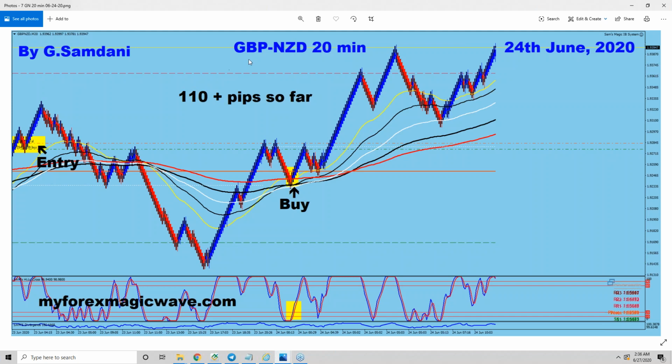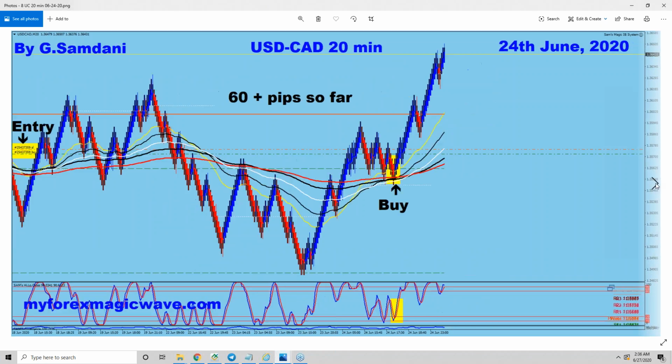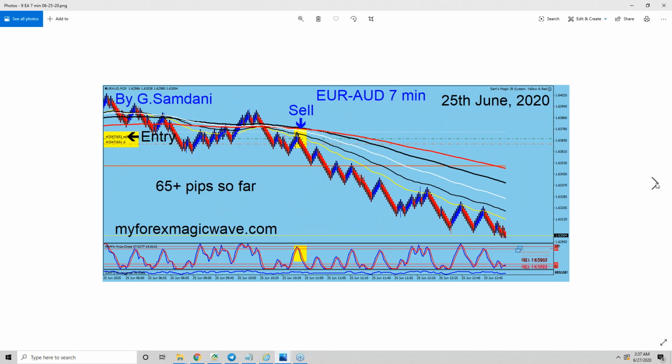On the 24th, see the pound newsy. This is the one, it's a monster. This also has a very big daily range, 110 pip, beautiful by-the-book entry, and all the way to the upside. On the 24th, USD CAD also, but it's only 60 pip. It is good for this pair. 60 pip is enough, right?